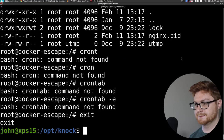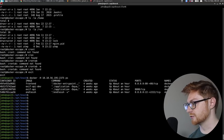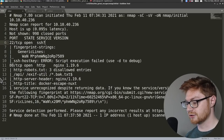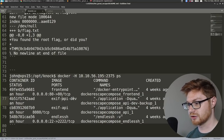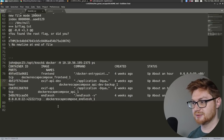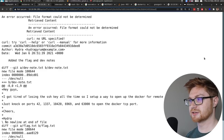Well, let's check those images again, because some of those might still be useful, and we should go explore the other ones. I'm going to throw that in my notes. We just bumped around in front end, which didn't seem to have anything worthwhile for us. Endless SSH. Which one were we in? XFAPI dev? When we were running it within the web browser. Oh! Machine expiring soon. Don't you dare. I've been doing this for way too long, but somehow still not long enough.